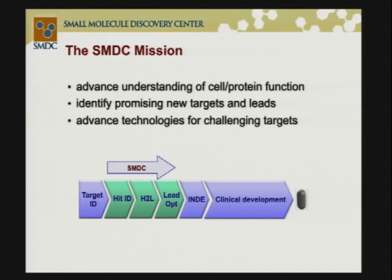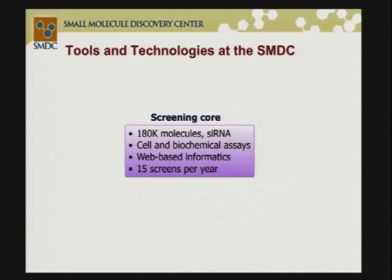So target ID, we don't usually do that. That usually comes from our collaborators, like the Sandler Center for Drug Discovery. We work with people in hit identification, hit to lead, lead optimization, and then we have some expertise to help people partner with safety and toxicology to do IND enabling studies. And then some of us have worked in clinical development in the past, but we pass that off to experts at the NIH or in pharmaceutical companies.